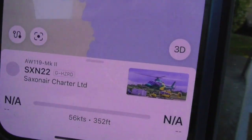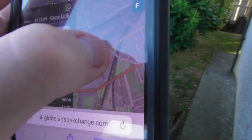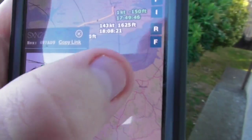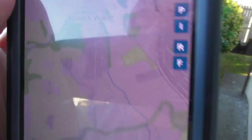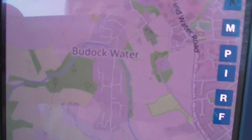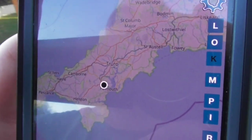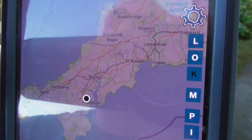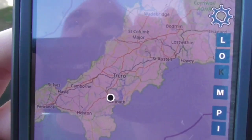Saxonair Charter, it is. And as you can see, it's just now landed just over B Dock anyway, as it was coming from London Battersea Heliport to Bickland Water Road. Hopefully we'll see it take off very soon, just like we saw from the EC-155 today. But if not, it might take off probably tomorrow morning, I suppose.